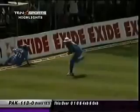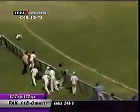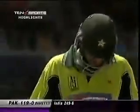Goes over the top again. Mohammad Kaif after it, and could be one of those rare stops while the ball is running towards the boundary. He goes over the top again. 1, 2, couple of bounces into the advertising hoarding. Shahid Afridi just blazing away.